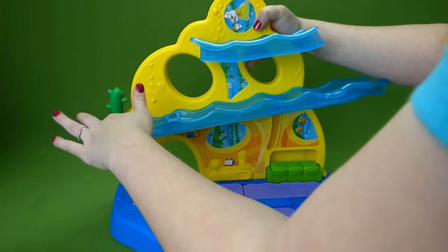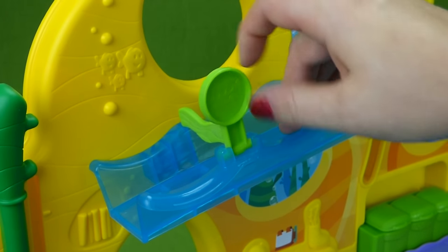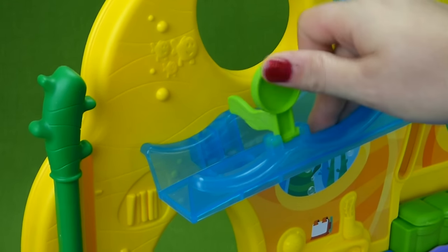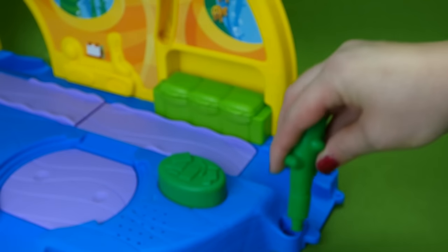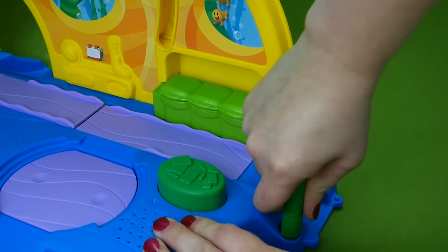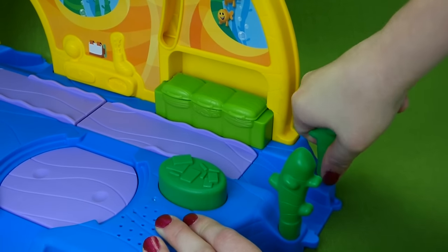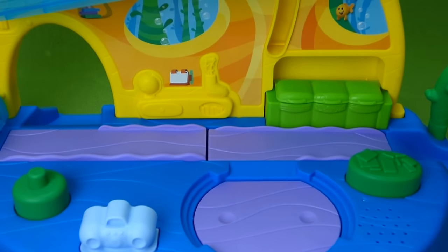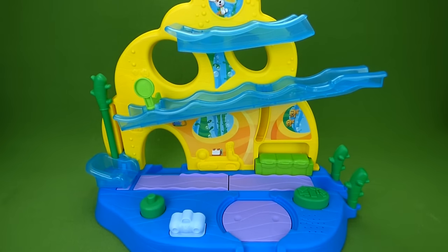There we go. It can come up here. It can go back down. Here's the little stopper that stops them from falling. You can lift it up or down. These two pieces go on the end. Let's see if we can get them to snap in there. There we go. One, two. I think we've got it all together now. Mm-hmm. We sure did. Now there's a couple of things we can do with this really cool playset.